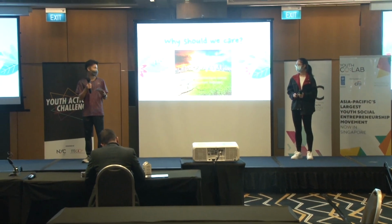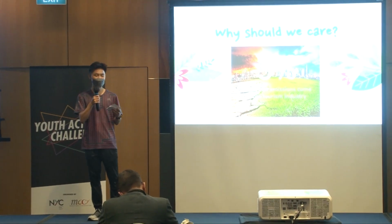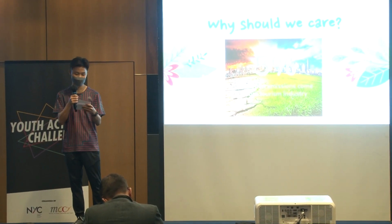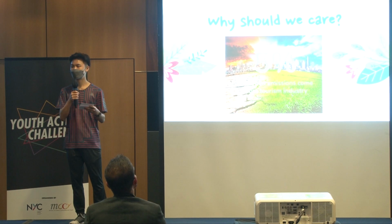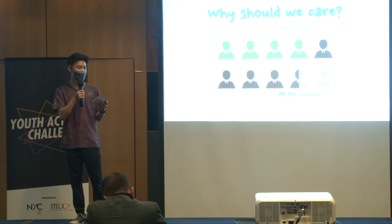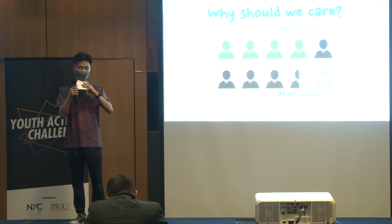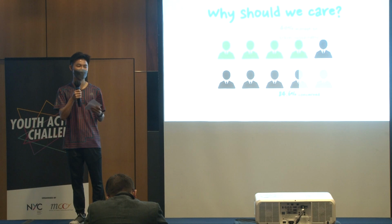Sadly, more than 5% of carbon emissions come from the tourism industry, making it a top contributor in terms of carbon emissions. The good news is, there is an increasing number of people interested in sustainable tourism. According to a survey we conducted, 84.8% of people are concerned about sustainable tourism. However, according to Travel Agent Central, only 40% of people manage to travel sustainably often.